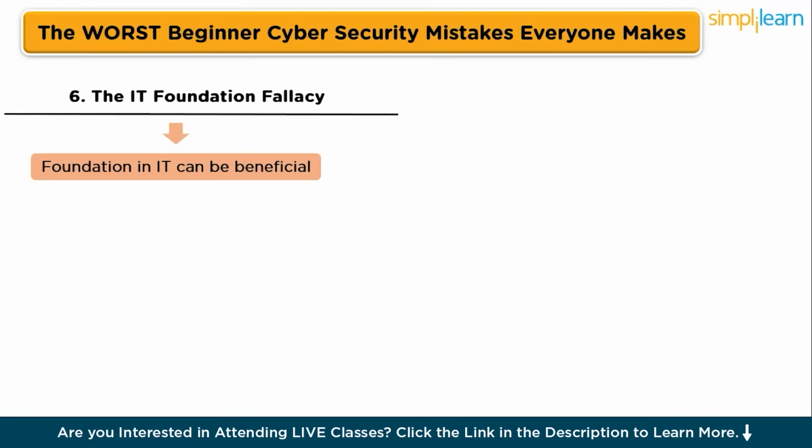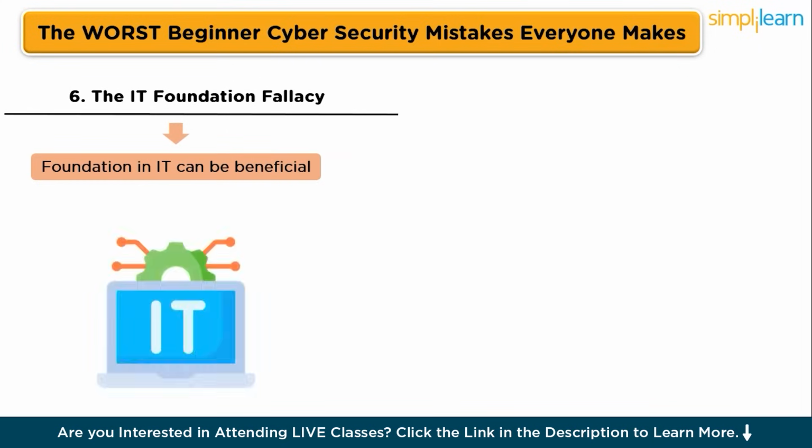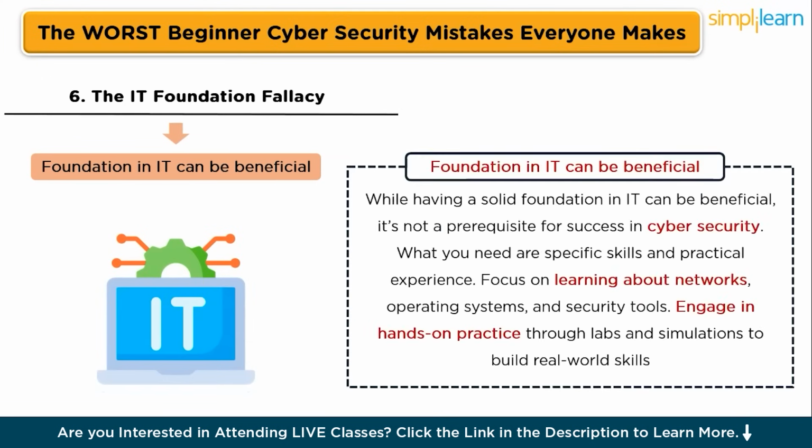So many aspiring cybersecurity professionals believe they need a deep IT background to start their career. This is same as the number one point, but this is a misconception. While having a solid foundation in IT can be beneficial, it's not a prerequisite for success in cybersecurity. What you need are the specific skills and practical experience. Focus on learning about networks, operating systems, and security tools.